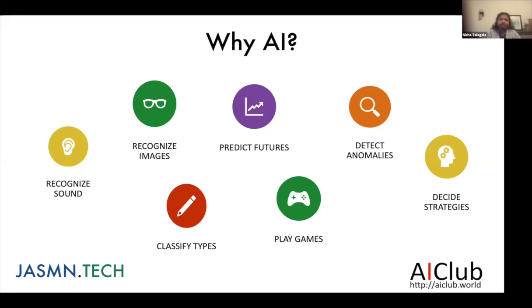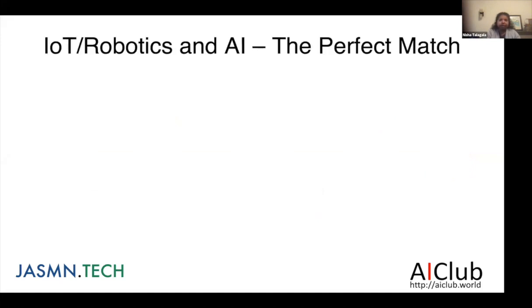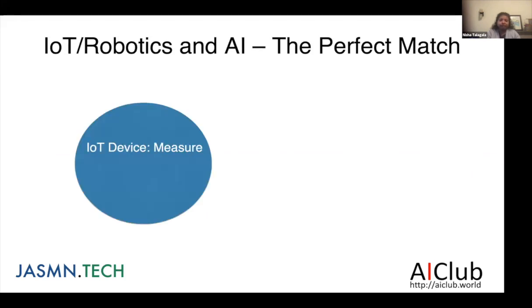So why do we care about AI in this context? It's exactly as Matt said: when you have sensors that can measure everything and a massive ability to control hardware, what you really need is a brain to connect those two things together. All three of them mean that things that were previously impossible for any of them alone now become possible, and you have fundamental transformations like a self-driving car, for example. So again, IoT, robotics, and AI are a perfect combination. Why is that? First of all, you start with an IoT device, which allows you to measure the environment around you. Once you measure, you have data.